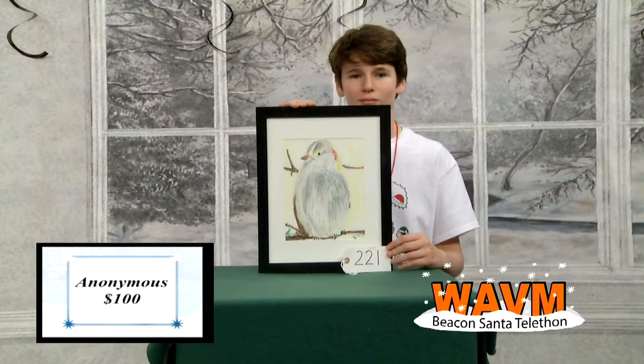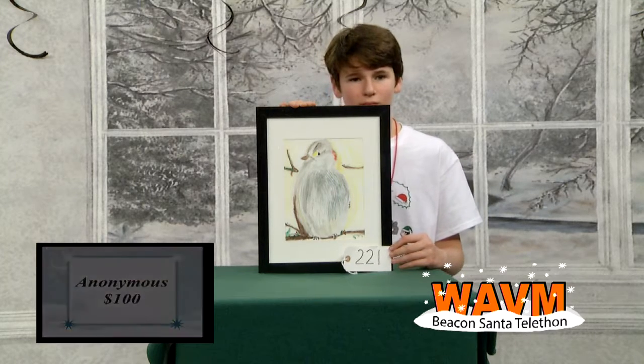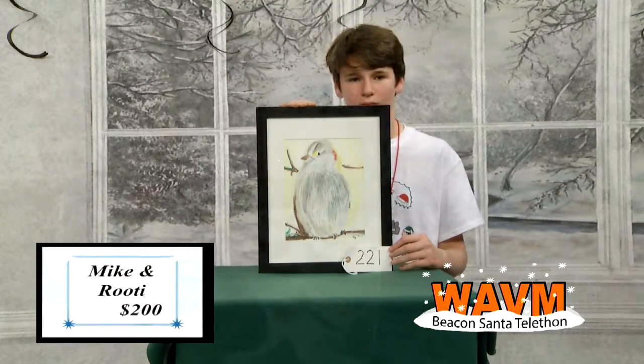This painting, 7.5 inches by 9.5 inches, is matted in a simple black frame that is 12.5 inches by 15.5 inches. It comes with a frame, so even if you don't appreciate that beautiful piece of artwork, you can still have the frame as well. So there you go.